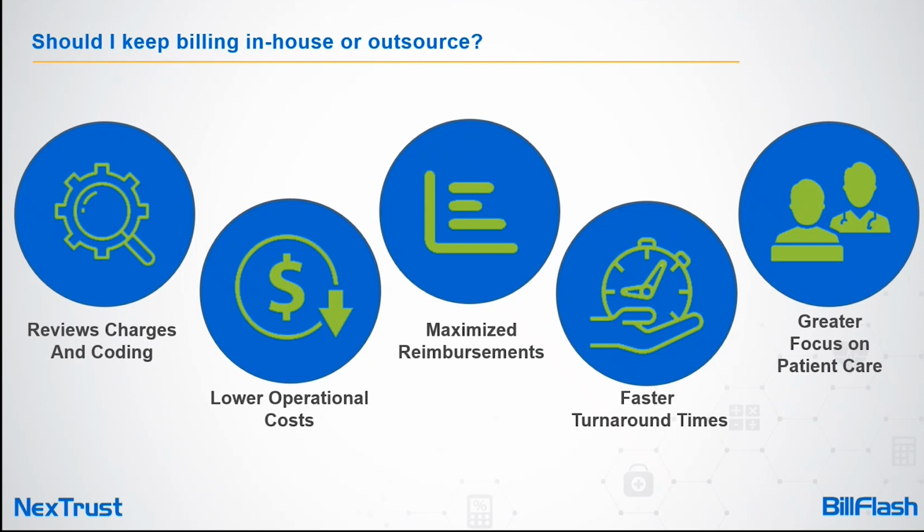is very important. While clearinghouses can provide some assistance with processing and routing electronic claims, they offer a partial solution, and that partial solution can result in rejected or denied claims and delays in payments.